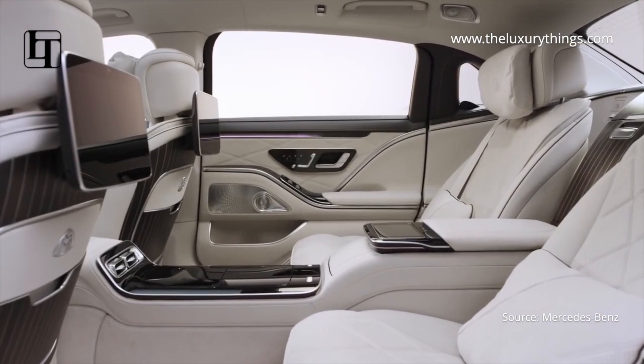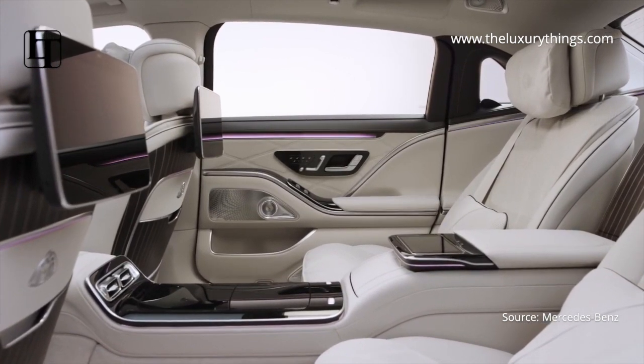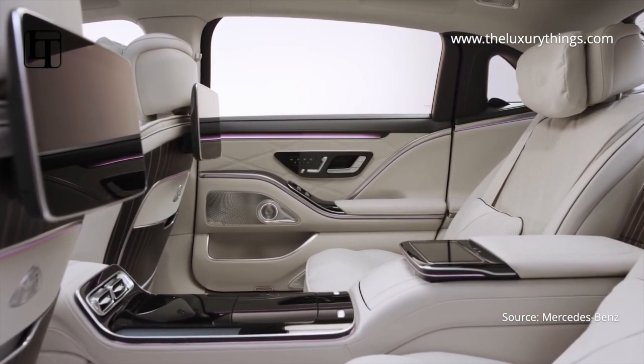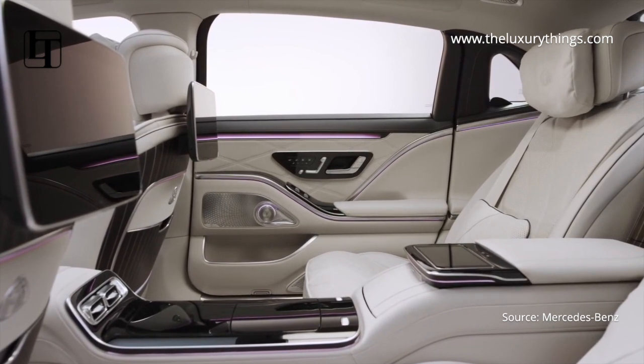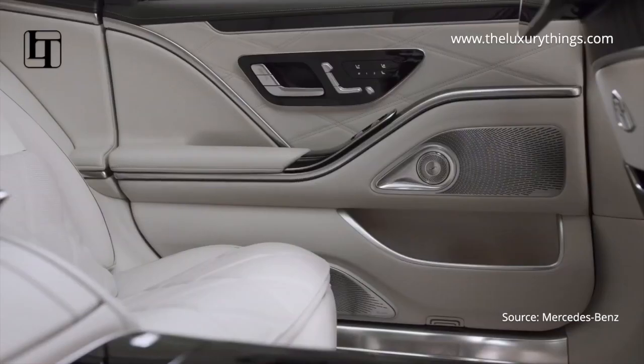Our MBUX voice assistant now, for instance, takes care of every individual passenger. And there's the Maybach exclusive rear compartment lighting that is intuitively activated through gestures and body movements.